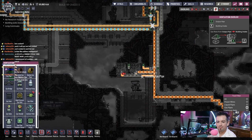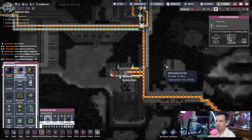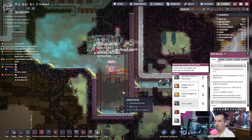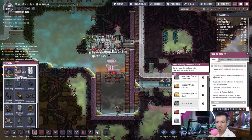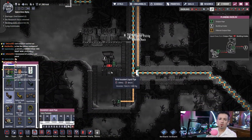Oops, not done with this yet. So this will be enough power to power the machine, basically, that we don't have any liquids or anything going into. Let me see. So it wants... What does it want? Oil?